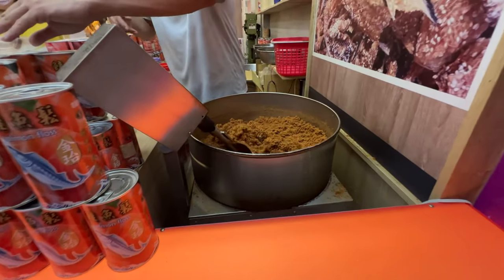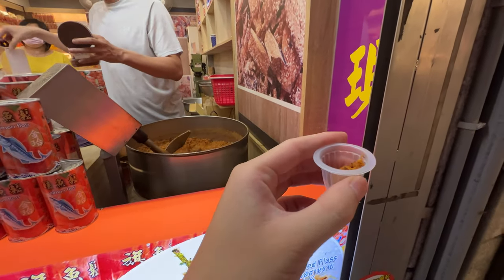Next stop, let's go. Oh, this is the taste. Oh, smells like home. Smells like home. Is this one? No, it's this one right in front of me. This place sells pork floss. Usually when I was young, I put pork floss into my sandwich, with mayonnaise, combined together, and it's such a good taste. Oh, I want to try this one.